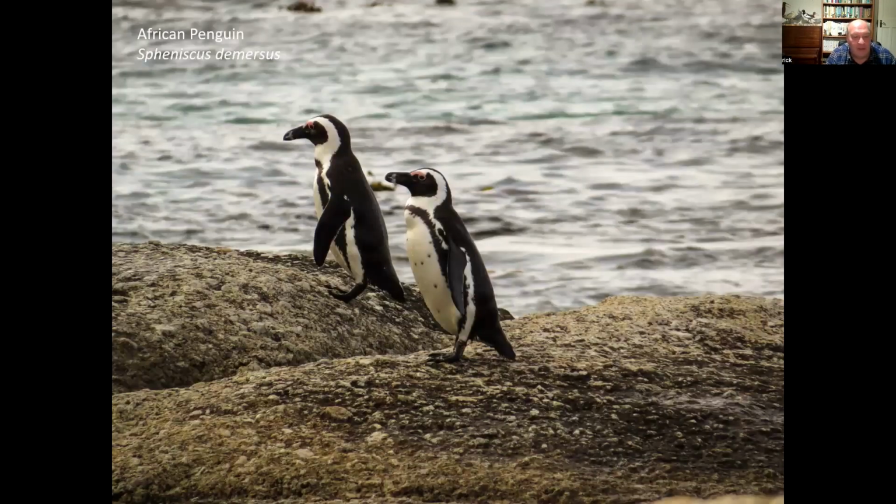African penguins, Spheniscus demersus. Spheniscus meaning wedge-shaped and refers to the flippers, I suppose. Demersus meaning plunge or submerge, and refers to the way that all penguins swim. That thing where they do what we call porpoising, I suppose. So yes, they were very easy to see. I was obviously pulling your leg.